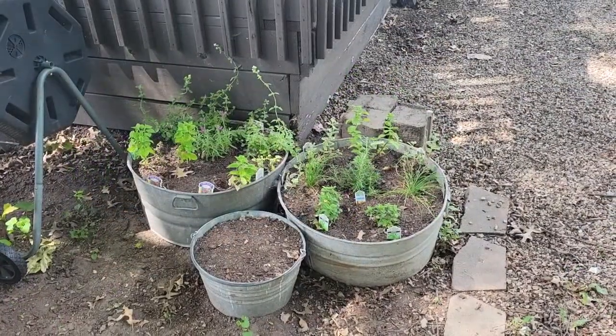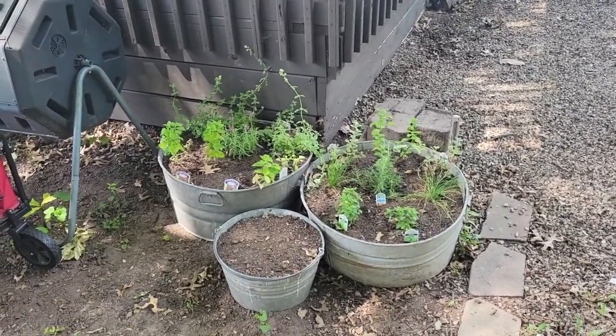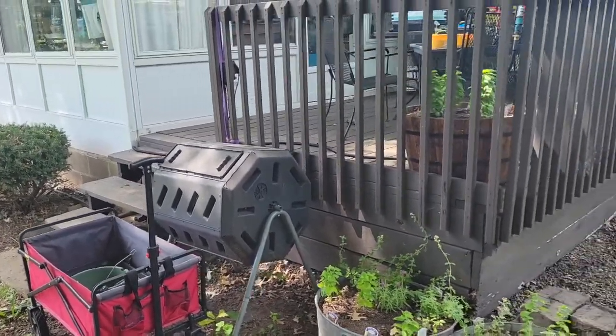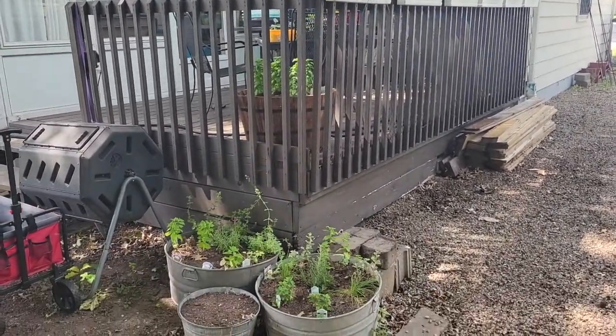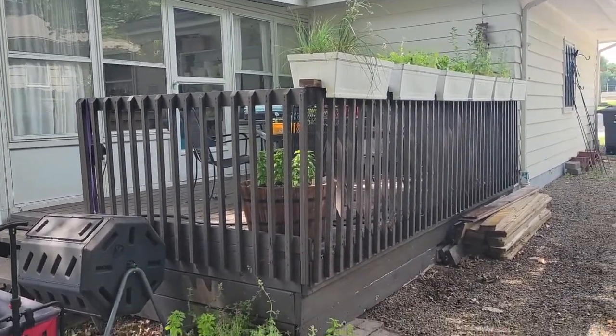My parents have some wash tubs that are on big tall stands that they said I could have. So I may end up moving this compost bin, ignore my wagon, and putting those there just so that I have a whole deck of herbs. They seem to do pretty well in this shaded area, and it's easy access for me to use from the kitchen because it's right outside my door.